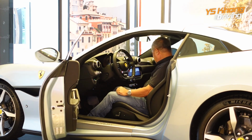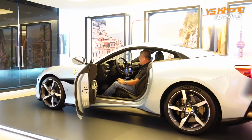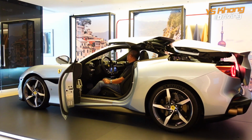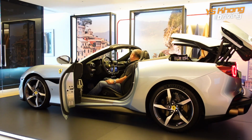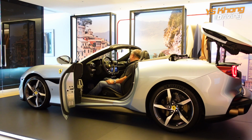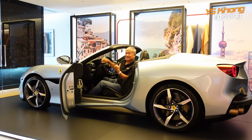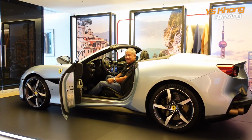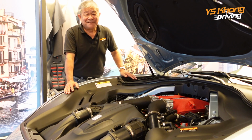Okay, I'm going to open the roof. It takes 14 seconds. There's a sign there that says roof opening. I always love these mechanisms. They sound so good. Okay, engine off. We're actually in the showroom, so we can't run the engine for so long. Great! For once, you get to see a Ferrari engine.